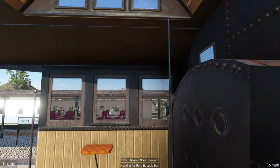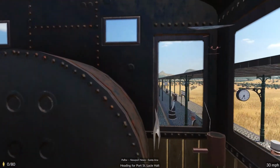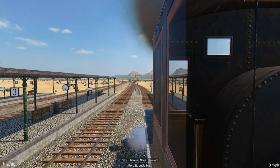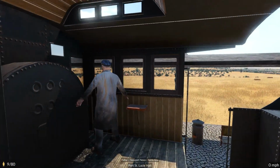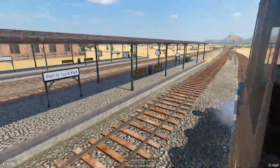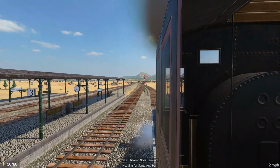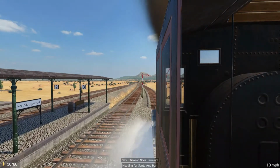Oh, that's interesting. Look what the windows do. Okay, well, because the windows do that, unfortunately we cannot take that view. So instead we'll do a stick the head out the window view. Sure. Let's do that. In fact, there we go. Stick the head out the window at the back on the rear, looking at the rear plate. So we have 10 passengers heading over to Santa Ana, which should be a nice simple run.